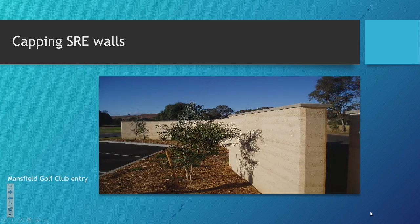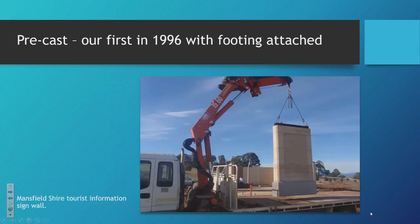I noticed some of the walls that we built originally out here, right out the front, never got capped, and they're eroding. And I think the next guy that's going to speak is going to probably talk about that and argue that cement's not very good. But if it didn't have any cement, there wouldn't be any wall at all. This is precast. This is our very, very first precast building wall.